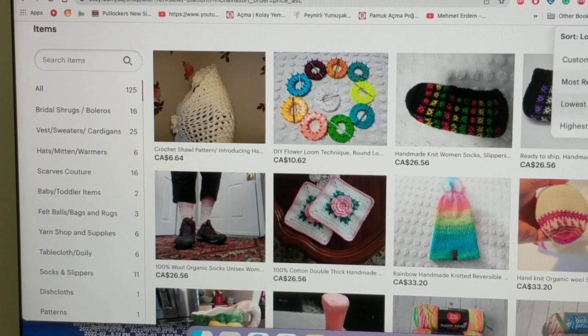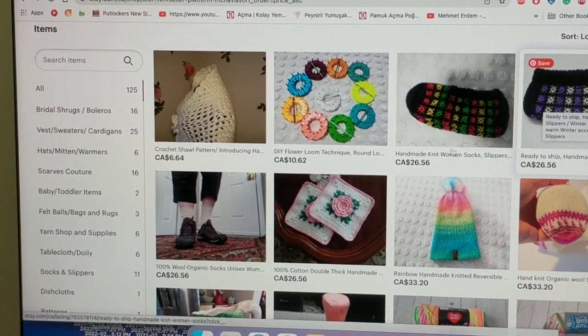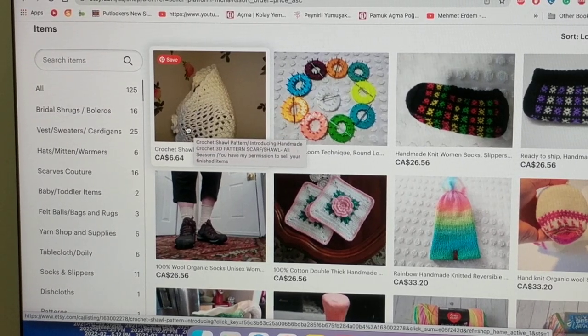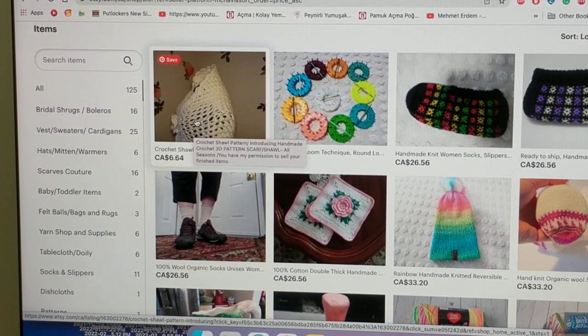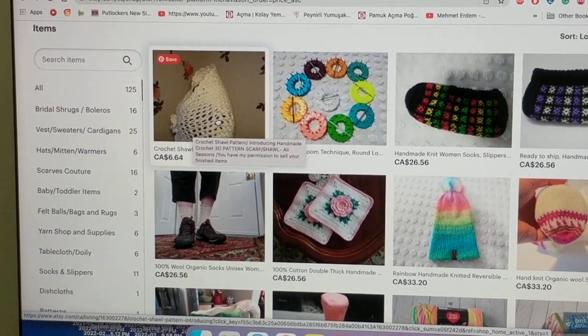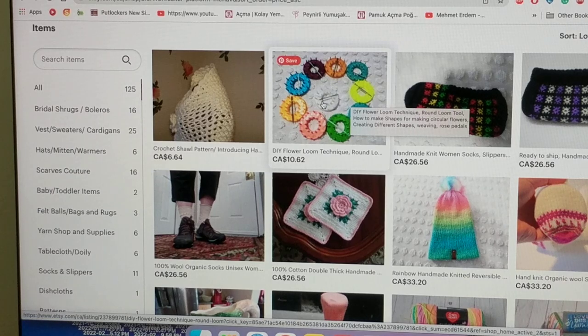If you wanna buy something from my shop and you don't wanna pay so much money, here I do have a pattern. This is the only pattern that I wrote over a decade ago, and I sold a couple of these, not even 10. People always ask me for a pattern. Here is a pattern if you want one, and here is the flower loom.